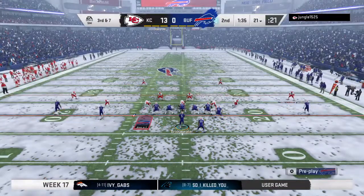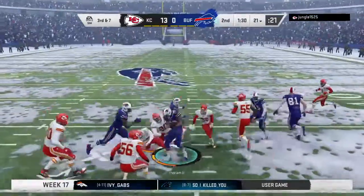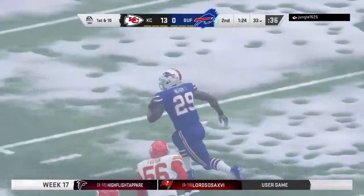They like to play those nickel or sub packages, don't they? On third down, Mark Ingram. And an alley to run. And he's going to get this one across the 30-yard line. 11 yards and a Buffalo first down.